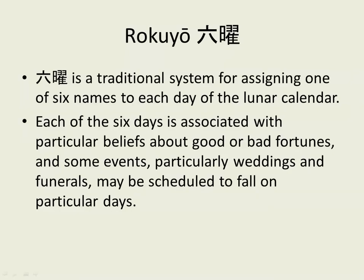I want to start by describing a system called the Rokuyo system. Roku as in 6, yo like yobi, getsuyobi no yobi. The Rokuyo system is a traditional system for assigning one of 6 names to each day of the lunar calendar. In the same way that you can assign cycles to a day in the lunar calendar, there are assigned Rokuyo names to those days.